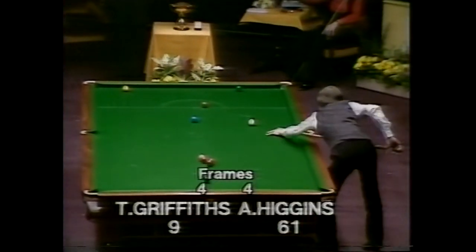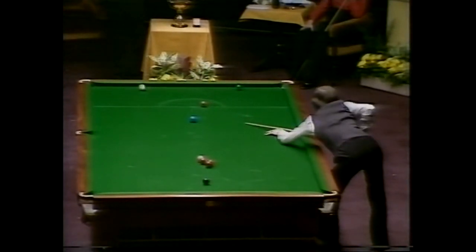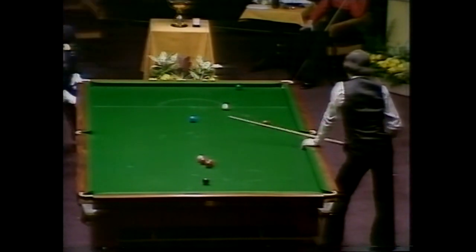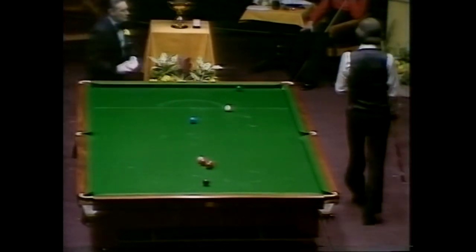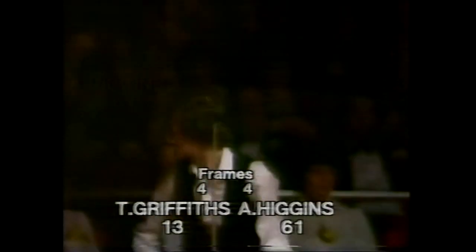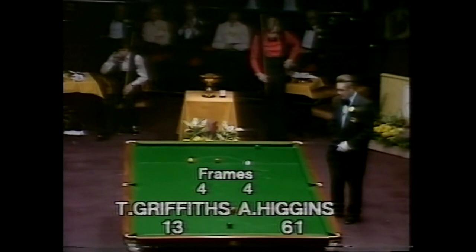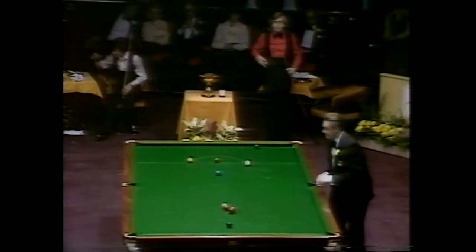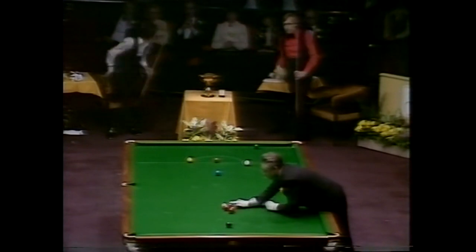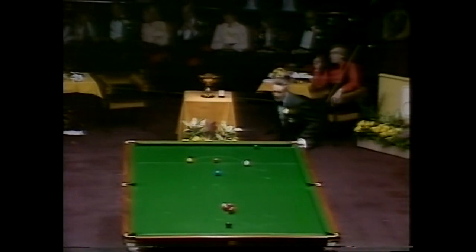That'll be the yellow to come up onto the red that's closest to the top cushion. That one will go into the corner. Well, he's made a bit of a mess of that. Foul stroke. 17, Alex Higgins. 4, Terry Griffiths. Free ball.